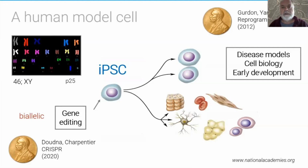They don't have a normal genome, and so it might be a good time to revisit a lot of the cell biology and biochemistry that we have learned over the past 40 or 50 years, but in a normal cell like a human induced pluripotent stem cell.